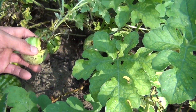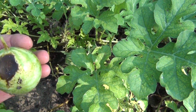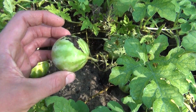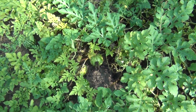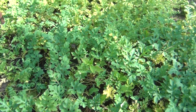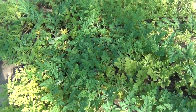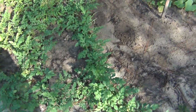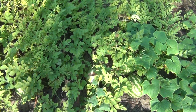There's one already turning rotten. I don't know if that's blossom end rot or what. I'll have to do my research on it and see. But I tried to get in here and thin out some plants so it wouldn't look this bushy, but I was unsuccessful in doing that.